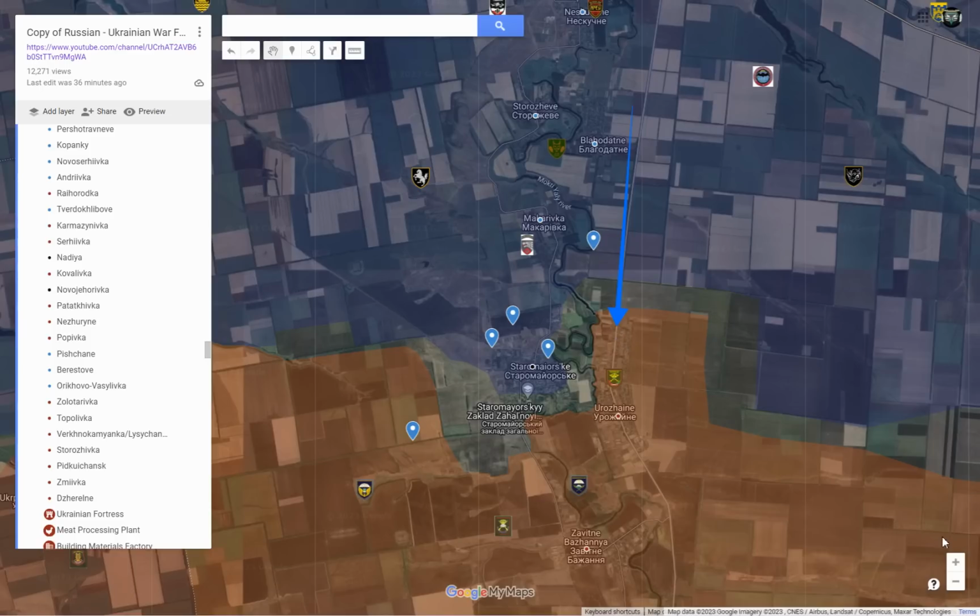And that's a very difficult area to actually make concrete gains in, because what you have is just one road, and then all of the different vehicles get concentrated in one specific area, and it really does turn into a kill zone. With the Russians already having the artillery advantage, it is very difficult to just advance through one specific vector and expect not to be fired upon heavily. And that's why we've seen the Russians successfully repel attacks from the north up until now.